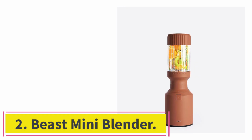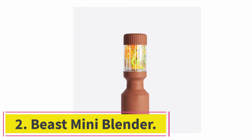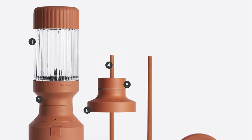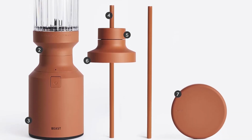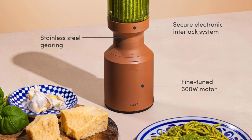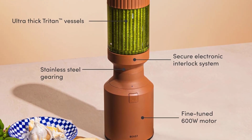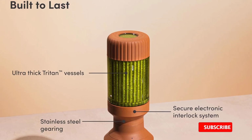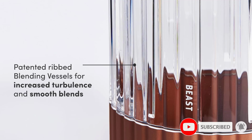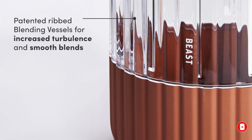At number 2. Beast Mini Blender. The Beast is a particularly attractive personal blender. It has a cylindrical fluted jar and comes in quite a few pretty, muted colors, though somehow, I think it manages to escape the just for Instagram look of some other aesthetically minded kitchen products. Still, Elkis, who recently added one to her personal blender lineup, notes that other people always comment on the nice design when it sneaks into her social photos.